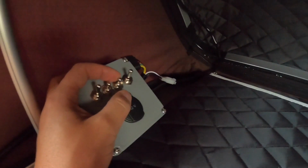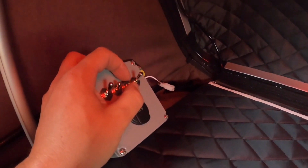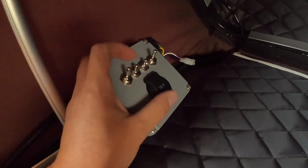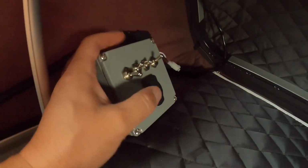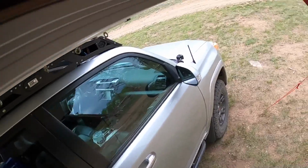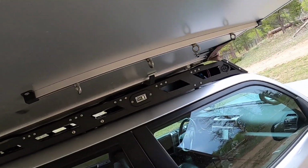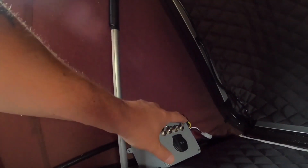Didn't really think that part through, but these ones, red interior light. If you didn't know, red doesn't mess with your night vision and it doesn't attract bugs. White interior light. And then this one will turn the, if you can see that or not. Oh, sorry, wrong one. This is the one that doesn't do anything yet.